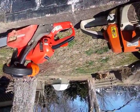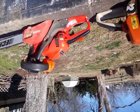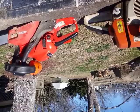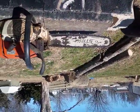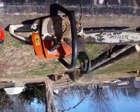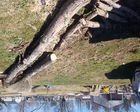You can see the difference in the sizes of how big that Stihl is compared to that little Echo. But I'm sure if I put a new chain on the Stihl, it would outcut that Echo. But right now the Echo's holding its own against the Stihl. But that's what we got here.